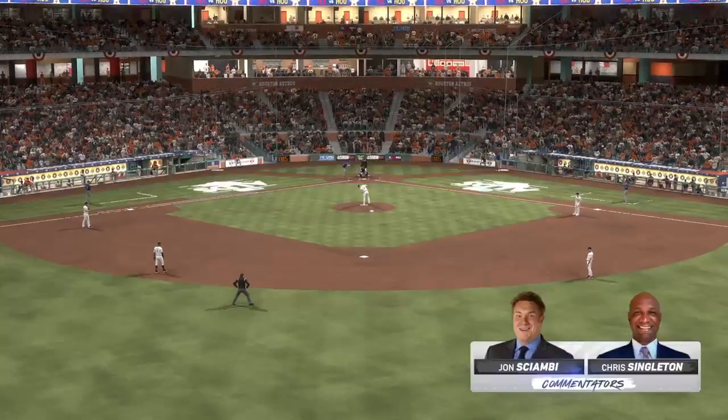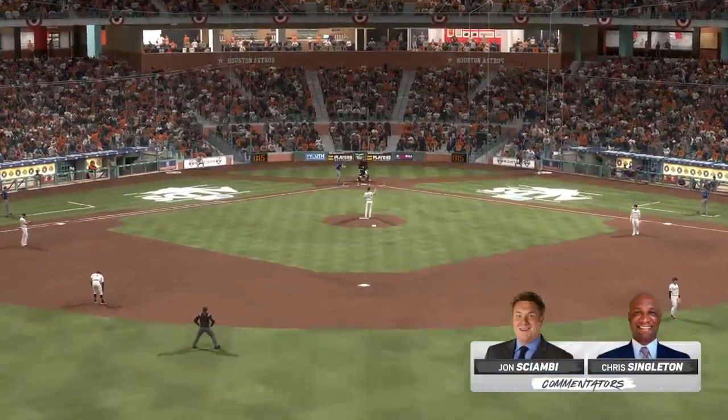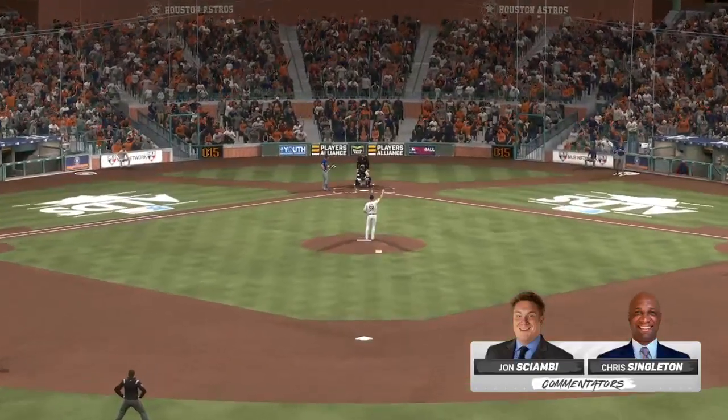Back here in Houston, start of the sixth, John Sterling with Chris Singleton. And leading off, Travis Jankowski.